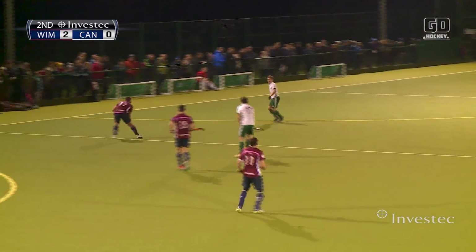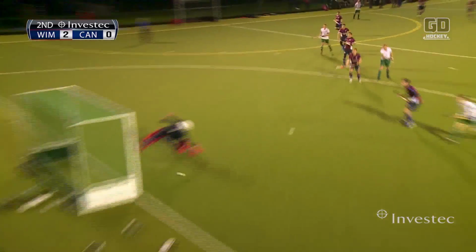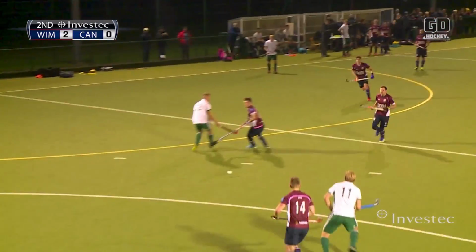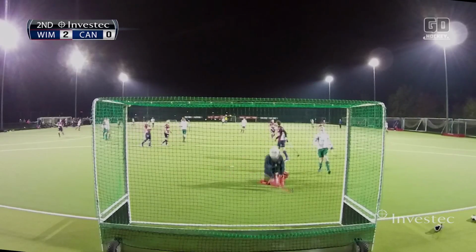Canterbury, can they find a way to halve this deficit? Ball forward. Now here's an opportunity. First time strike by Craig Boyne is not far past the post. Have a look at this. Boyne, first time. That is desperately, desperately close.